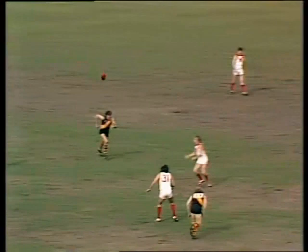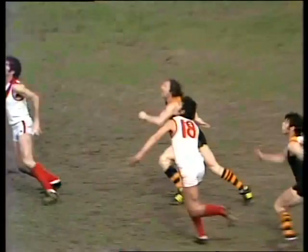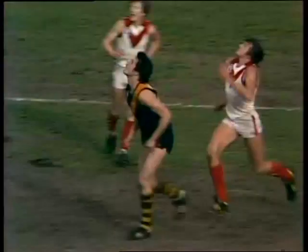Elliott over to Jackson, and South finally out of trouble if Jackson kicks. He does, only because his opponent fell over. Dean's in there. But in front of the pack, a beautiful mark, Ricky Quaid. Hoffman in towards half forward. It's all Richmond at this stage. Raines played superbly since quarter time. Lost at that time, though.